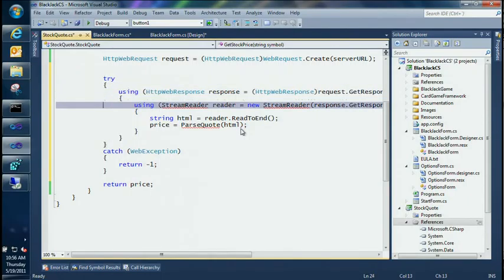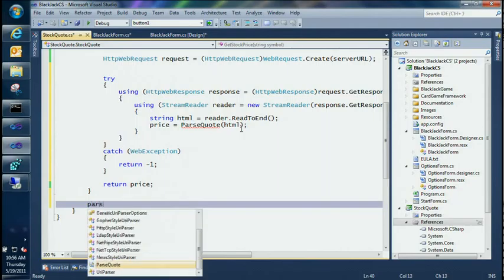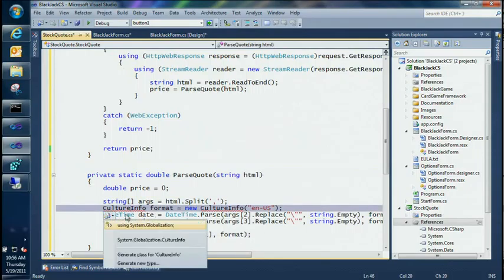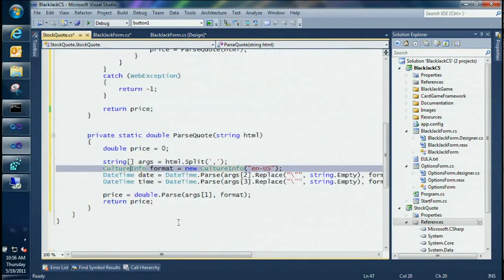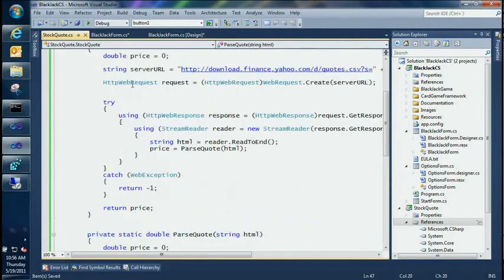All right, so I'm going to add just the rest of this through code snippets, and we'll use Control dot through the rest of this. I have a new method called ParseQuote, and what's going on here is pretty simple. All I'm doing is retrieving a web request object, going out to Yahoo, taking in the parameter for a symbol, and parsing that quote and returning it in price. So there's my stock quote class, pretty quick and simple.